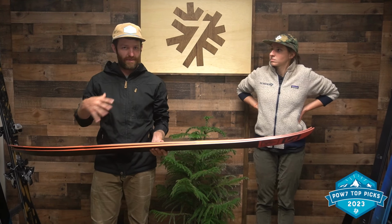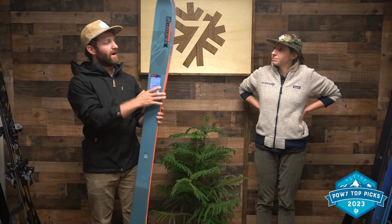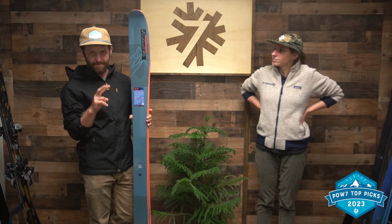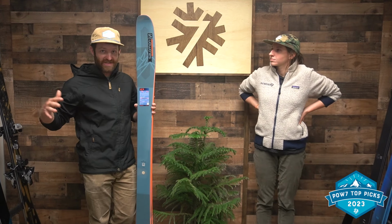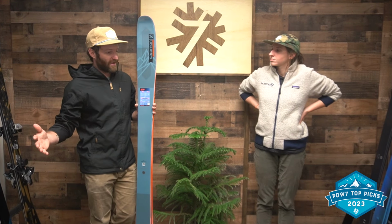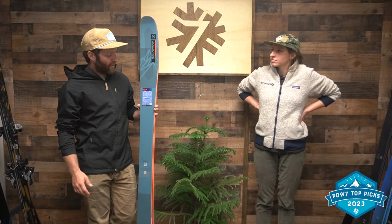So the QST 98 has a couple of Salomon's design flares: double sidewall underfoot, so you get more torsional rigidity, a little bit more power, a nice sturdy feel under your foot, a lot of tip taper, and cork inserts, a corked amplifier in your tips and tails to absorb vibrations and really smooth out the ride. People around the shop who have loved the QST 98 range from bigger guys who just ski super fast to guys who are smaller and lighter, who like to butter, play, slice through the trees, and hit airs. So we've found that people across the skiing style spectrum love the QST 98.